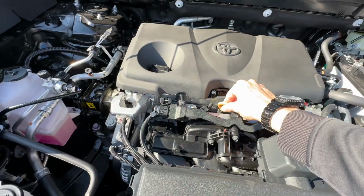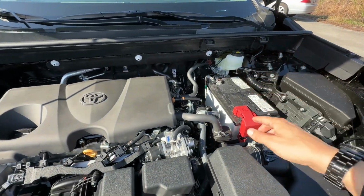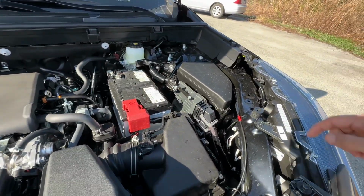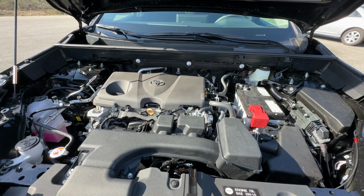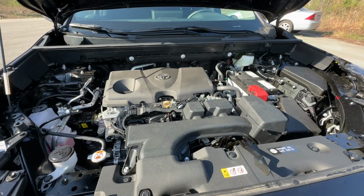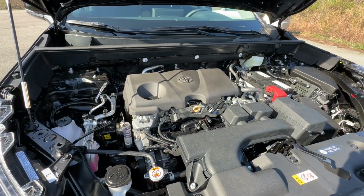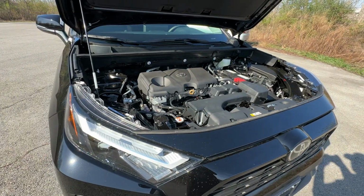The oil's easy to check. Fluids are very easy to see and monitor. No complicated systems. Battery is easy to do every 5 to 8 years. Bulbs are easy to get to. This is the way 4-cylinders have been for a while. It's great. And every A25A in the RAV4 is mated to an 8-speed geared automatic transmission, which shifts very nicely, which we'll talk about shortly after this when we go on the test drive.